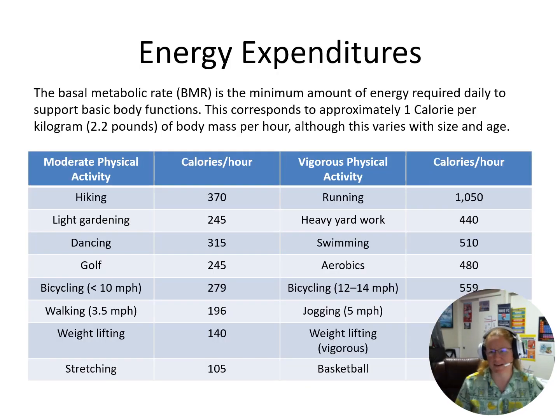Now, doing various different activities is going to help you burn calories. Now, this is all an average amount, okay? Because remember, different bodies need different amounts of calories, which means that different bodies are going to burn different amounts of calories. And so these are average amounts. It's not that each individual person will absolutely burn this exact number of calories per hour with these activities. So it depends on your body, it depends on your metabolism, it also depends on the effort you're putting into your activity. And so this is corresponding to approximately 1 calorie per kilogram of body mass per hour. So again, it's going to vary a little bit with size and age, but it's an average.